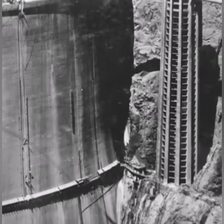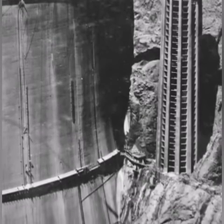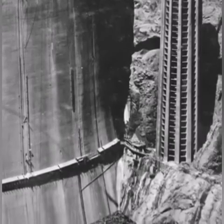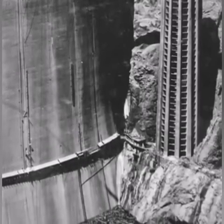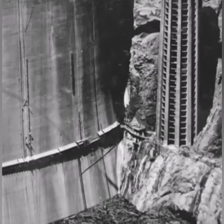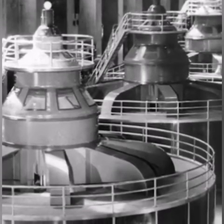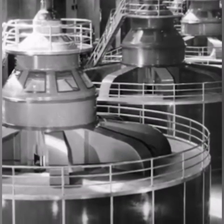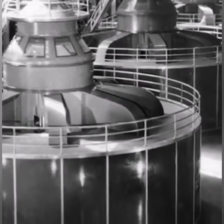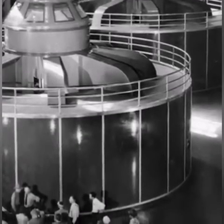By 1935, two years ahead of schedule, the 726-foot-high dam was complete, and the river diversion tunnels were sealed shut, allowing the Colorado to begin flooding the canyon behind the structure and creating the reservoir we know today as Lake Mead. Fit-out of the adjacent power plant and its associated infrastructure took place in parallel with construction of the main structure, and the dam began generating electricity at the end of 1936.